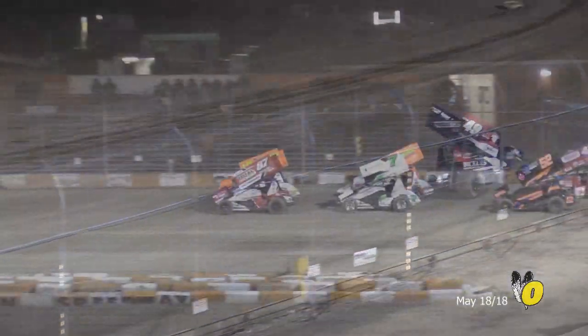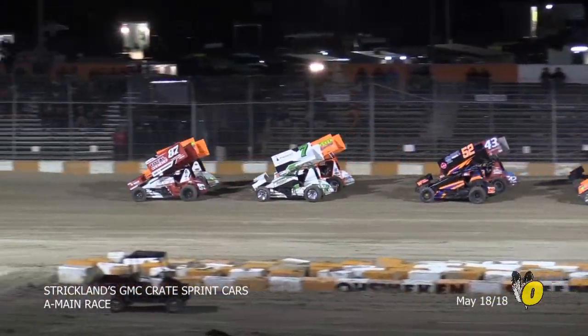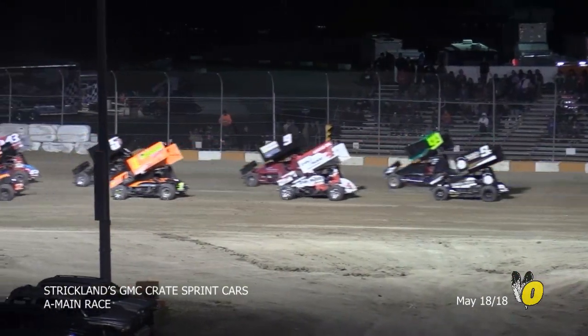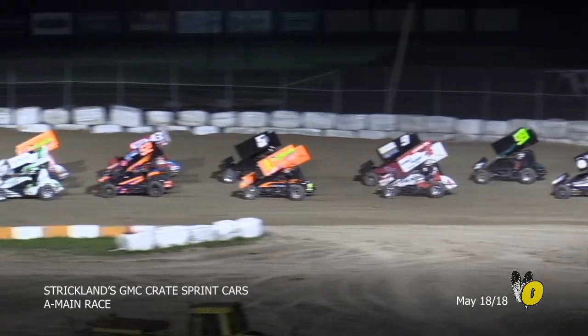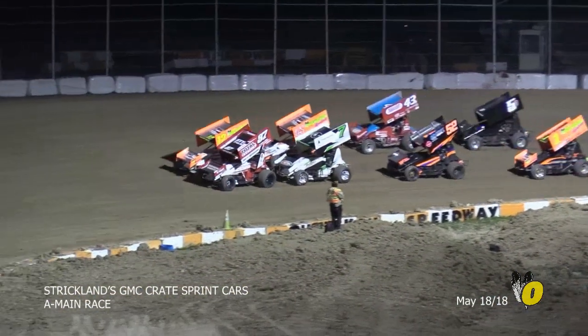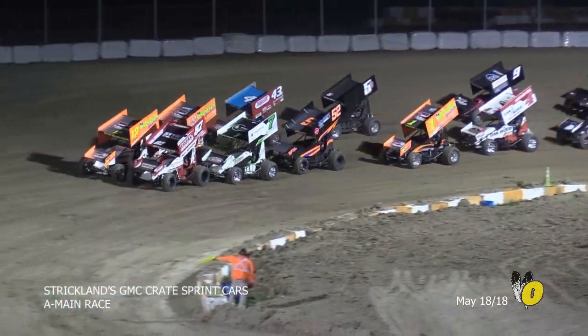Smith was an elite level. They made the right choice. I want a clear screen in front of me. I want no dirt being kicked up. I want a chance to win the first ever Action Sprint Tour feature event. We're going to find out who's going to get it done in 20 laps.